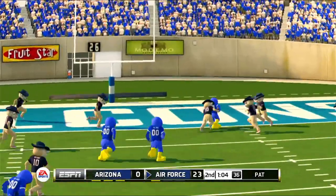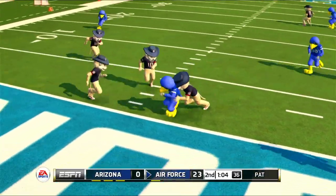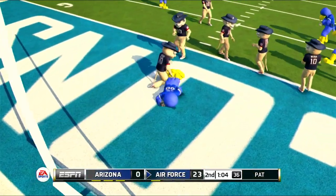Develop nicely. Well, it's all about the receiver on this play. He beat his man off the line and then ran a perfect route. All he had to do after that was make the catch.